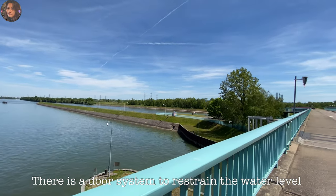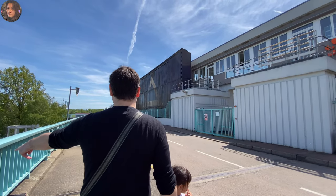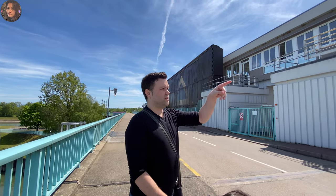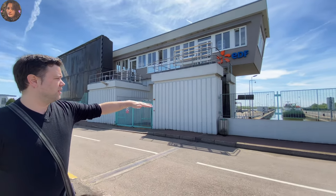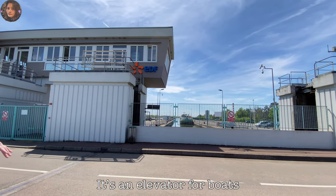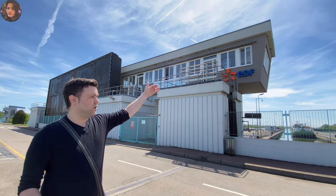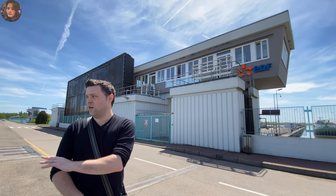So when the door is up like that, the water level is this one. But when the door is closed here, the water level is upstairs. It's an elevator for boats. So if this boat wants to pass, they will have to open the door. The water will flow under.